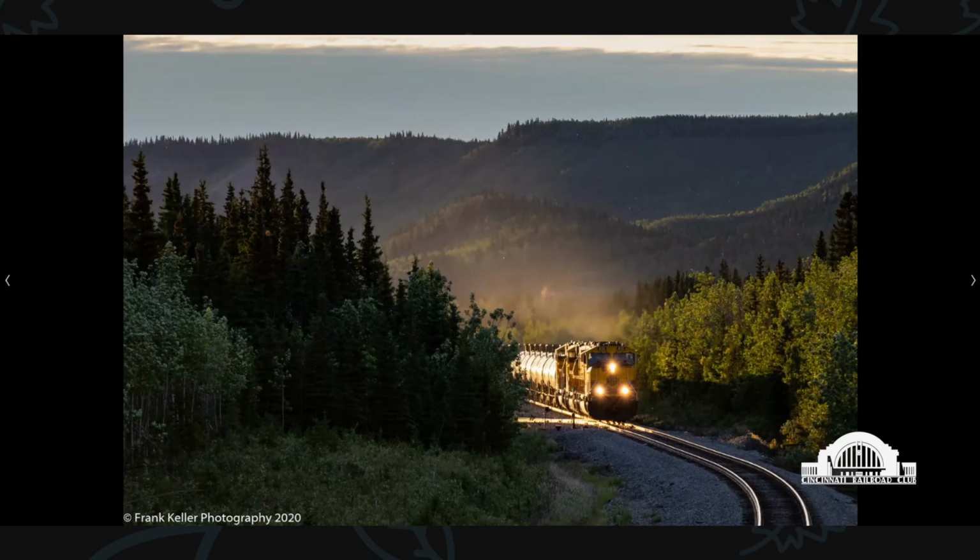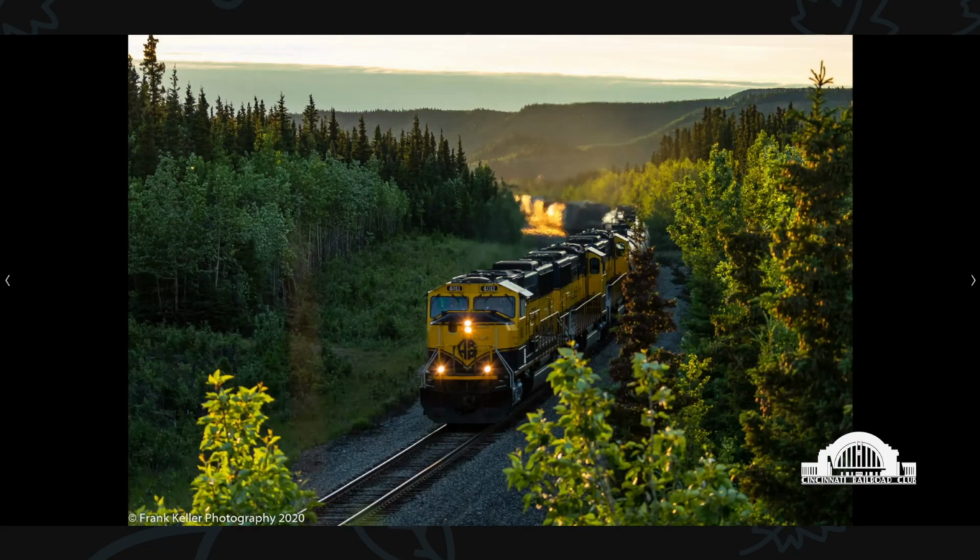Milepost 360. Freight train approaching Healy. Again, this is probably midnight or so, maybe even a little bit past midnight. Still plenty of sun in the sky. You still see lots of opportunity. This is probably close to solstice time, so it never really sets. It's below the mountains, but at 2, 3 in the morning, you can still be shooting.